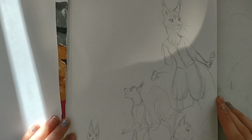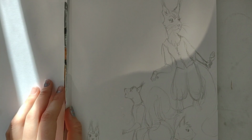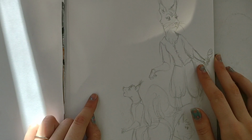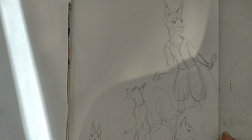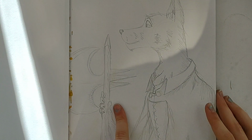These are some character sketches for a Redwall thing because I wanted to try and do an entire comic book for Redwall because I thought it would be so cool. Yeah, that's that one. This was a Marlfox again from Redwall.